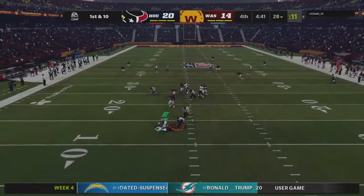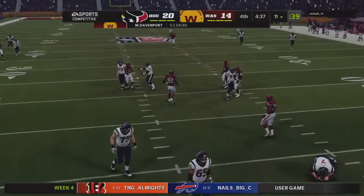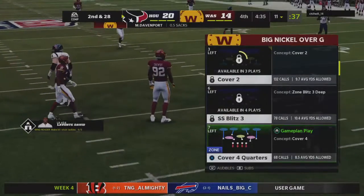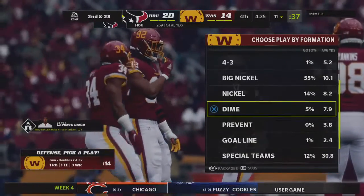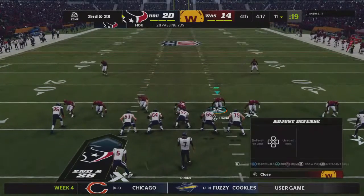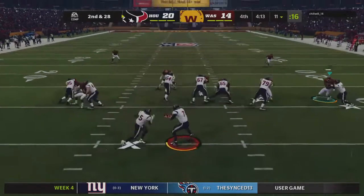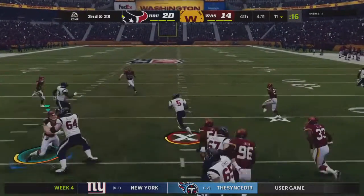He shakes him off. And a big loss here as he's taken down. Marcus Davenport. Excellent job on that play. A big loss. 18 yards. Now this one from about 2 counties over after the sack. They come up on a 2nd and very long.